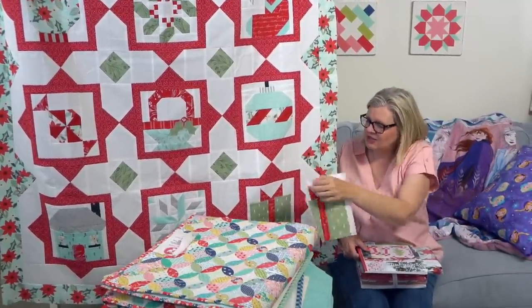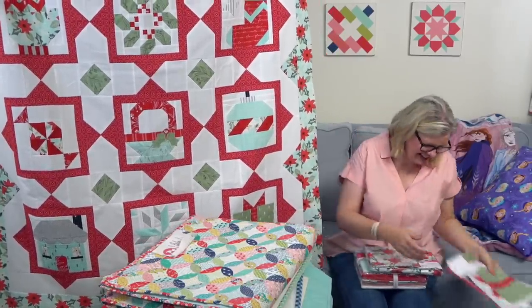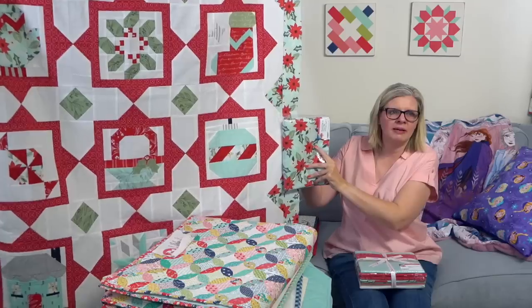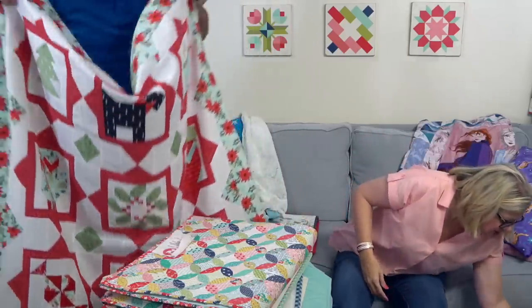It'd be so easy if we could just go like that and it would be in a quilt. We don't have to sew anything. And then this is what she's going to put on the backing. She put the same as the border on her backing. So that's what we have this week. And so that's probably the last time that I'm going to show that quilt.